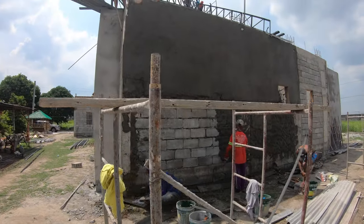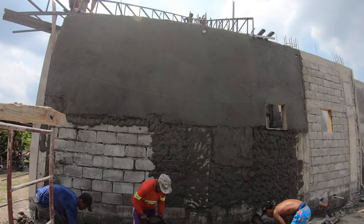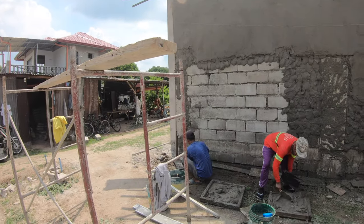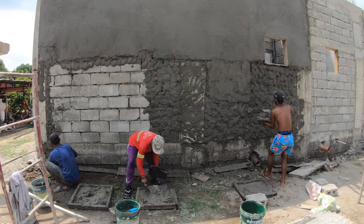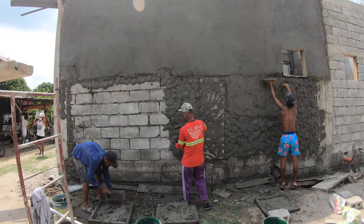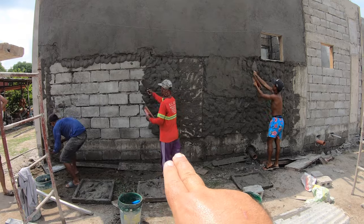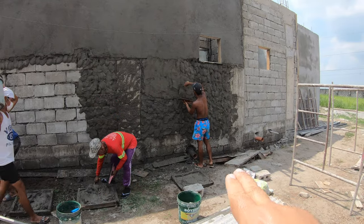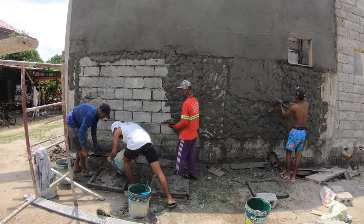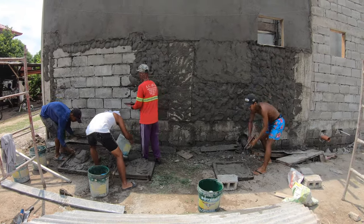Plaster operations are continuing on the south wall here. Looks like the top half is done for this portion. And they're starting to get moving on the bottom half. This is Mr. Ben, new guy here, Mr. Totoy, and Justin, and Mr. Pablo here is running mortar back and forth for him. So if they need more mortar, he runs and gets it.